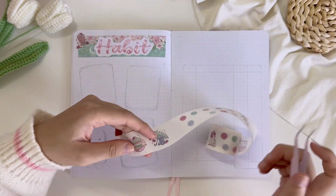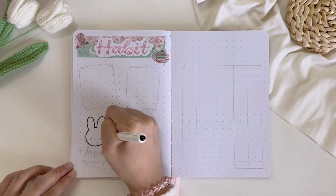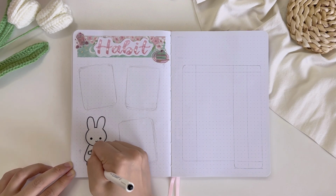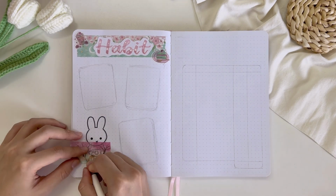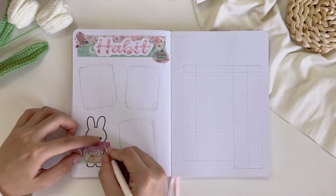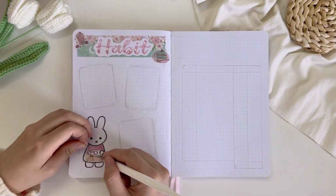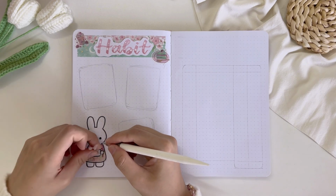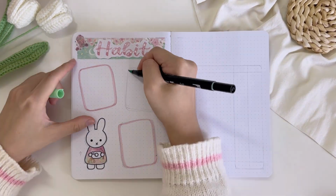So in my previous setups, usually I will have my mood tracker, but for this month, I decided to ditch the mood tracker because I felt like since I am traveling, I wouldn't have the time to fill in the mood tracker. Same goes to the habit tracker. Usually I will have 6 habits to track, but this month I reduced it down to 3 habits, which are the 3 main habits that I would like to focus on.